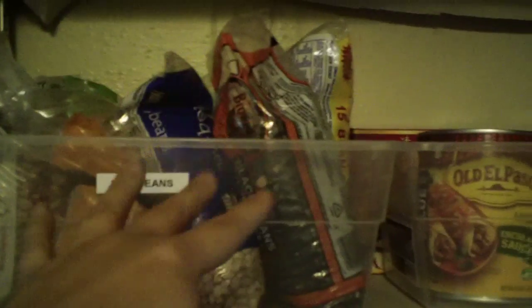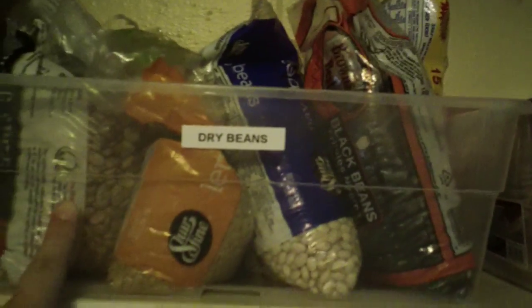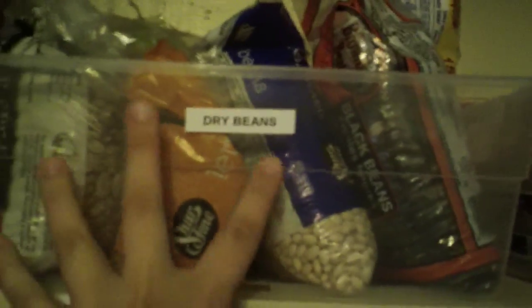Like, this is how deep my pantry is. It is super shallow, so I need to maximize my space. How I did that was use these shoebox containers that are clear. I love the clear containers. I personally don't like containers with color or solid, because you can't see through them and see what's in them.